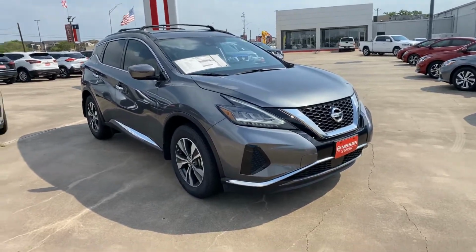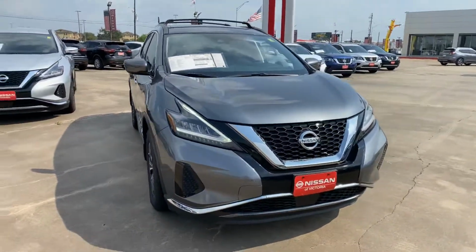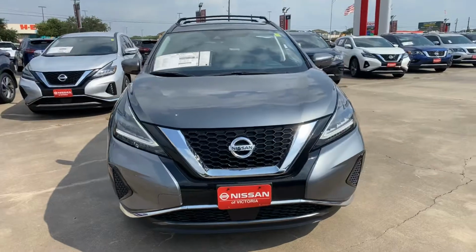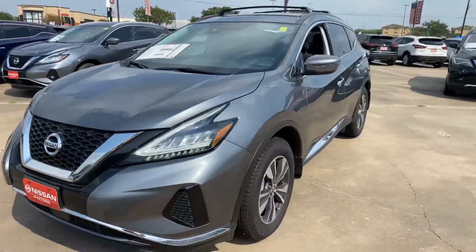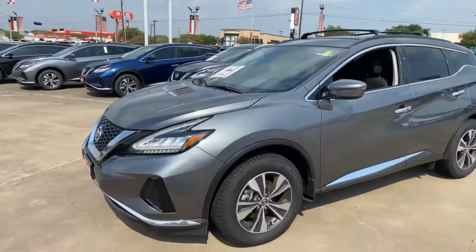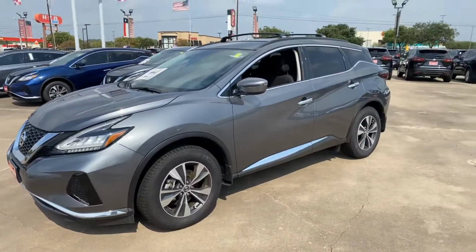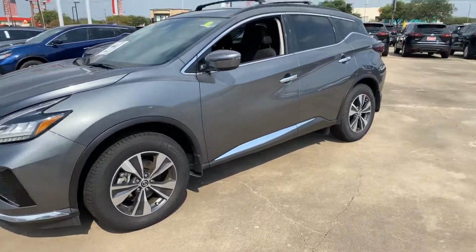Hey, I just wanted to shoot you a quick video of the 2020 Nissan Murano that you were interested in. Like I said, this is Drew with Nissan of Victoria. I may have said Nissan of LaGrange. I am coming from LaGrange, Georgia, so it's a little bit of a new transfer to me. So this is Drew at Nissan of Victoria coming to you with the Murano.